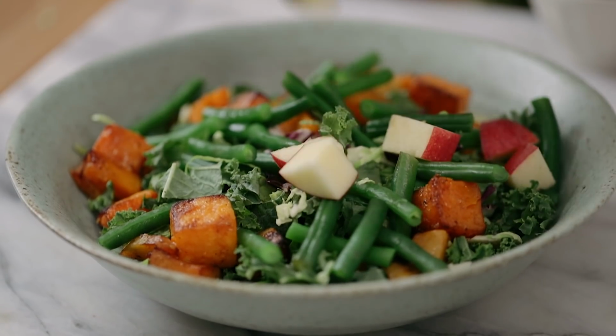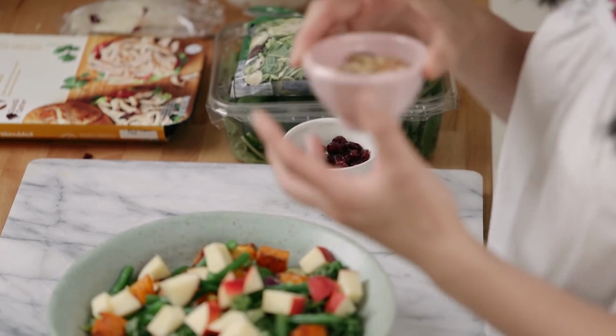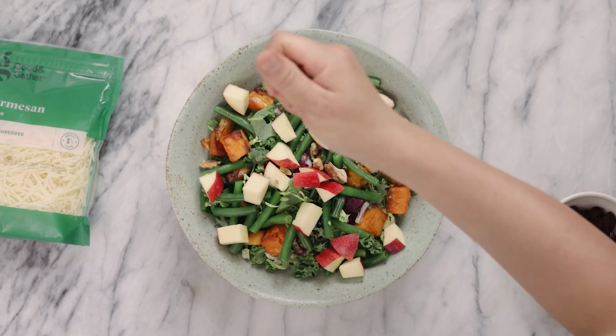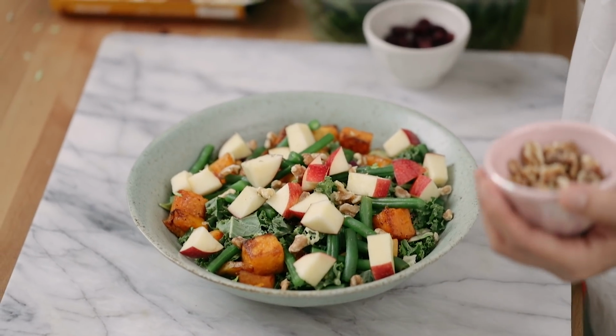I love adding apples to my salad. It just has like that sweet crunch. Speaking of crunch, I also like adding some nuts because walnuts have a lot of really good health benefits, like omega-3, and it just keeps you fuller longer.